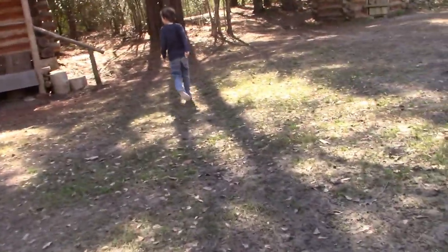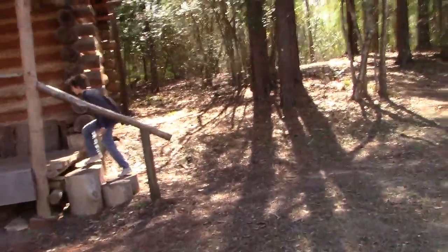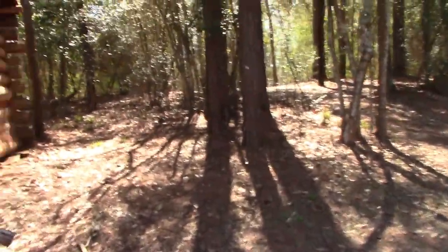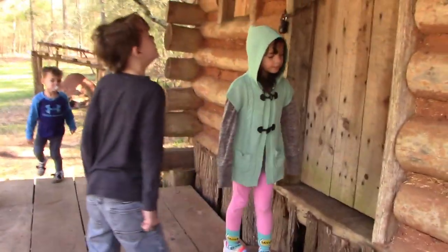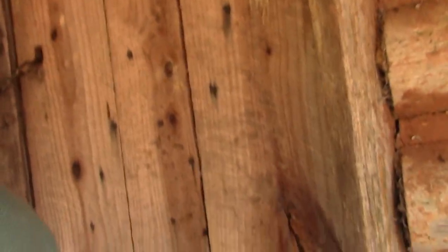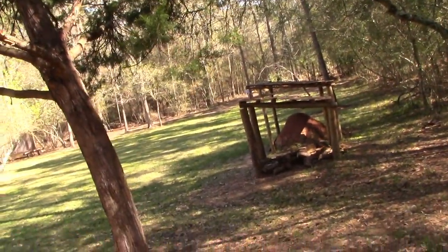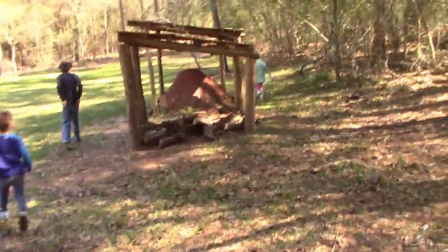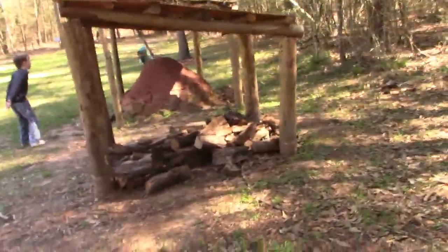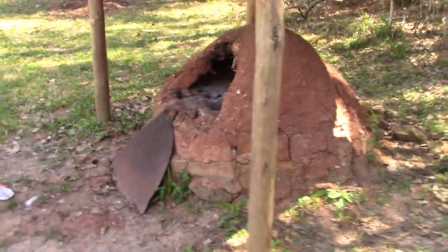Wait, come over here first. It literally says it up there. They literally carved cabin. Log cabin. Let's go see what Marcy has. Yeah, what's that? Oh, it's an old-timey stove. Yeah, it's an old-timey stove. That's cool.